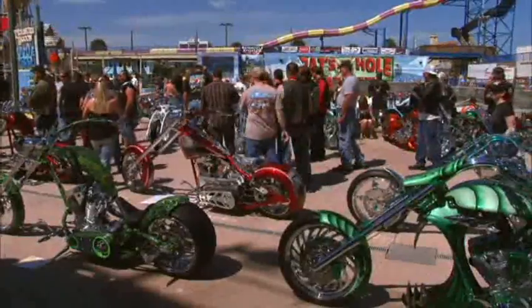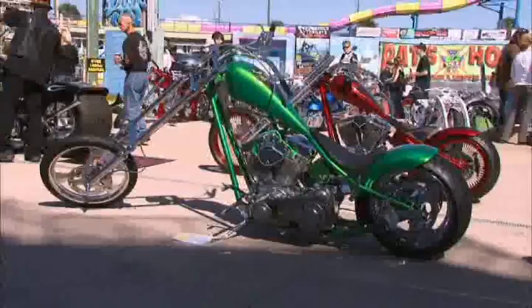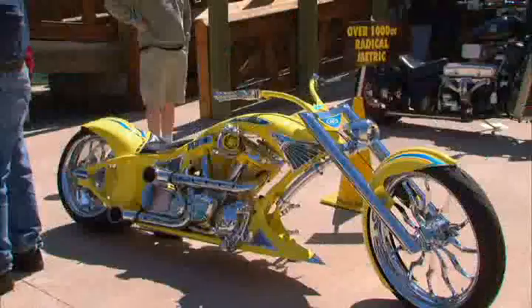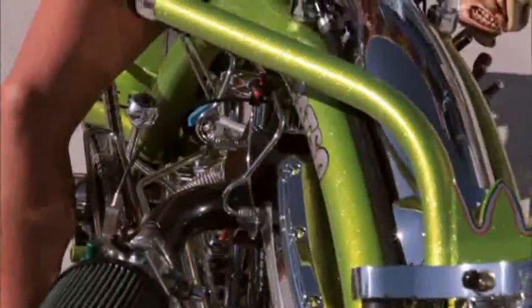There's every type of bike imaginable, from 12-foot choppers to tricked-out trikes, from the out-of-hand to the out-of-this-world. And they're all designed to complement the hotness of the women who hang on them.